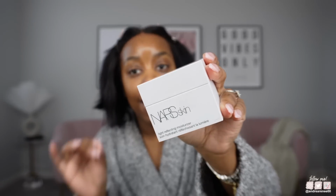As far as skincare, I have the Light Reflecting Moisturizer, which you guys know I am obsessed with. I've raved about this stuff so much. I am scraping, I barely have any left in here. This stuff is a little pricey, it is a little pricey, and I definitely want to get another one. I'm probably just going to use the rest of it today in this video.